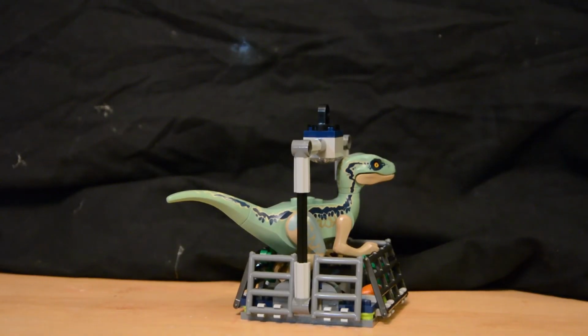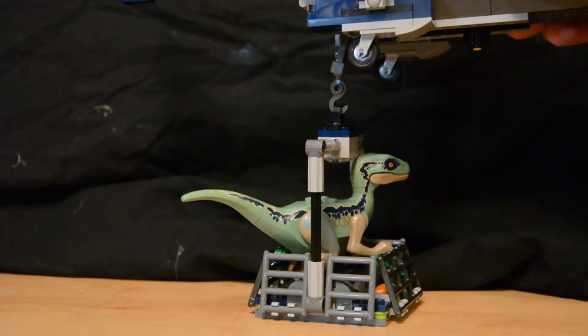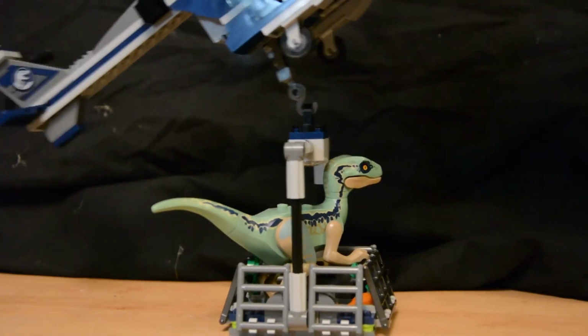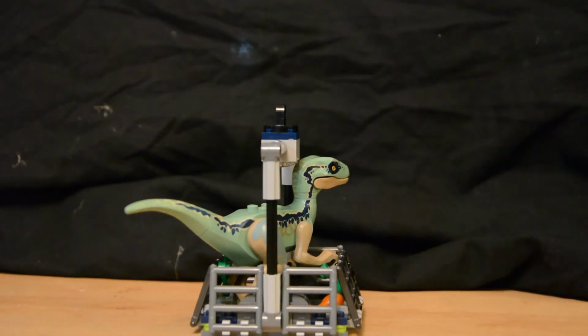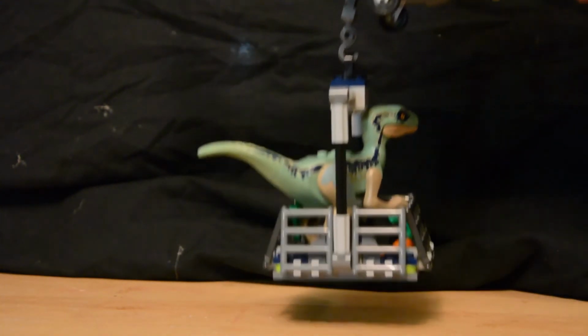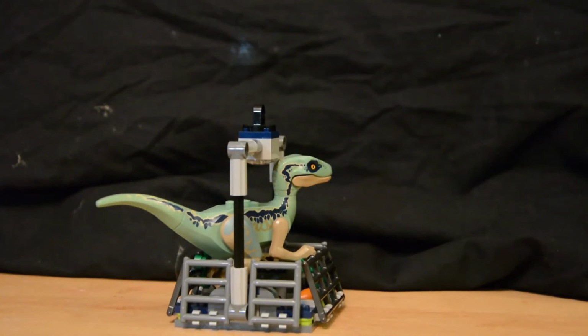And lastly guys, as you can see, we can bring the helicopter in, hook up Blue, and then fly away. So it's a functional play feature, holds nicely. I was worried that the clip would actually pull the hook off, but it works fine. And just as you saw there, you're able to lift it up nicely, very easily. So that is a great play feature built into the set.